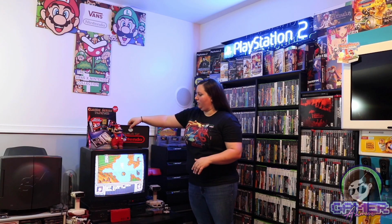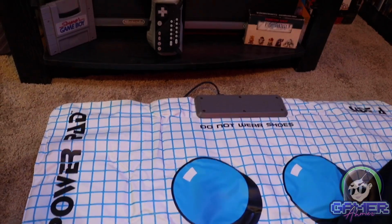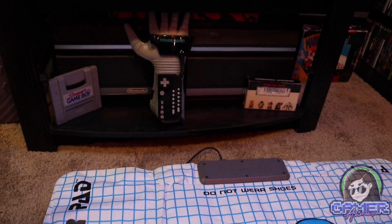And then we have this World of Nintendo display. So this is the original World of Nintendo little display. On the back side it does have a Nintendo 64. That's an older style Mario doll. And then we have, of course, Rob the Robot. I do have him in the Famicom version as well. Then we have this Virtual Boy system. I have a stack of games with it. And then the Power Glove and this Power Pad at the bottom here.